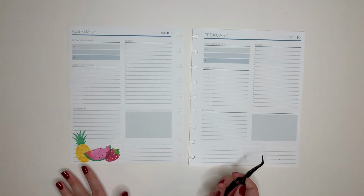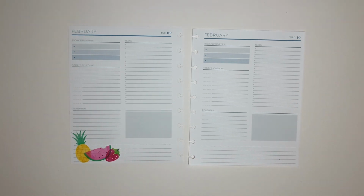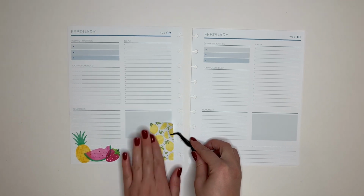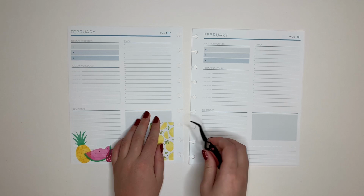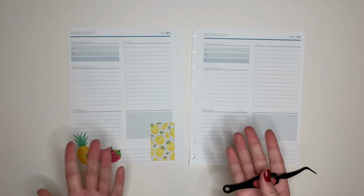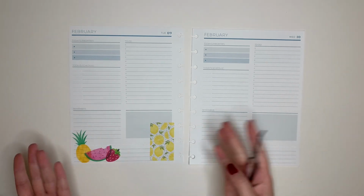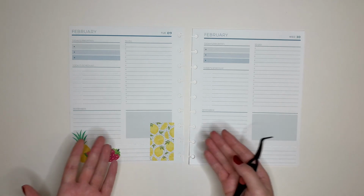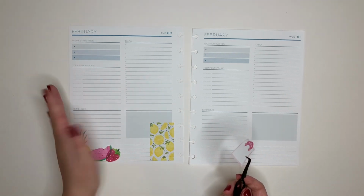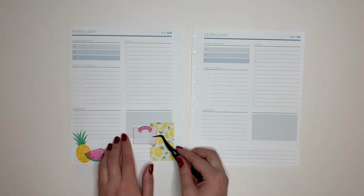I'm going to keep it at 3 for now, but maybe I can bring the fruit elsewhere into the spread. I'm going to take this one with the lemons. It is a double, or it's not a double box. It is just a classic artwork. I'm putting it there. These aren't Happy Planner pages, so the sizing doesn't really work out. And even if it did, this is a vertical box and there's no vertical boxes on these pages. Most of my activities are going to fall into this schedule section, but I want to put this one here that says today.